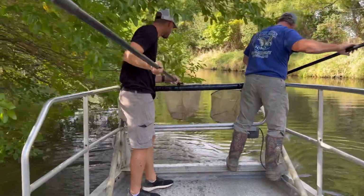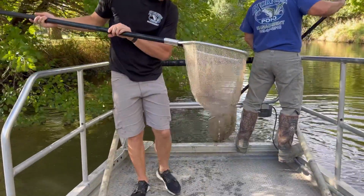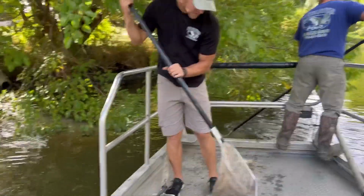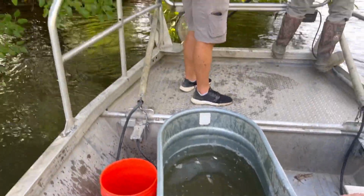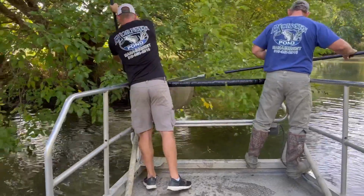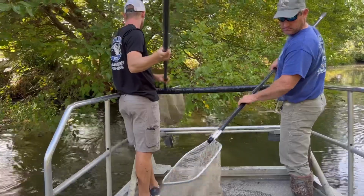So now we're just looking for the fish. You know, popping bullheads like that right away isn't a good sign of what's gone on with the history of the bass here in this pond. Especially seeing the bullheads of all sizes. And especially not getting a bass yet. It'll be interesting to see what we pull up here.